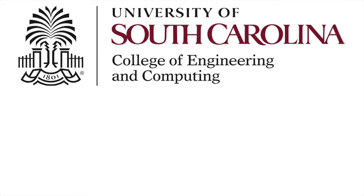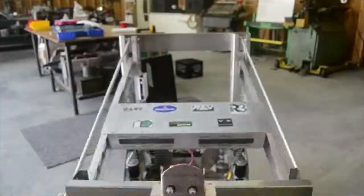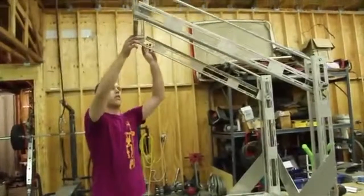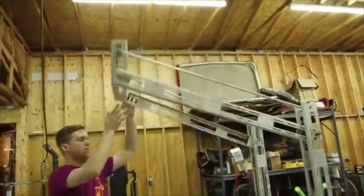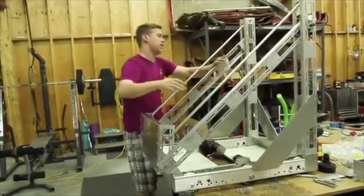Lastly, we're going to partner with USC students for a robot in 3 days build. Now, these builds don't compete with the kids, but they show what's possible in 72 sleepless hours with a bunch of veteran talent from right after the challenge reveal. This will serve as a benchmark for teams to compare against, and once they're done, we'll have a bunch of college students engaged with the program that can help teams with the remaining 5.5 weeks of the build season.